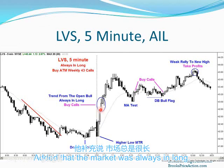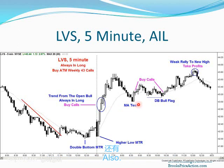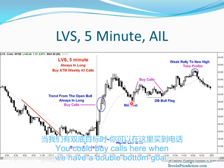that the market was always in long. What you can do is just go ahead and buy at the money calls, right? You could also, we got a test of the moving average. The market's still always in long. You could buy calls here.